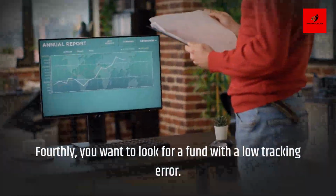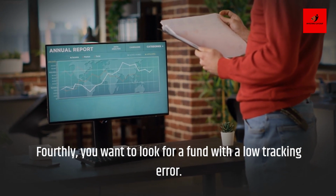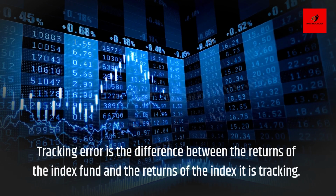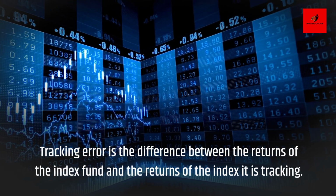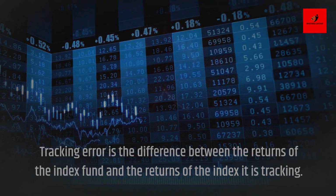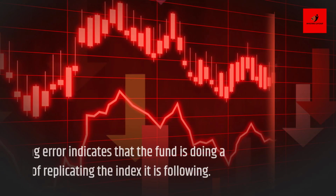Fourthly, you want to look for a fund with a low tracking error. Tracking error is the difference between the returns of the index fund and the returns of the index it is tracking. A low tracking error indicates that the fund is doing a good job of replicating the index it is following.